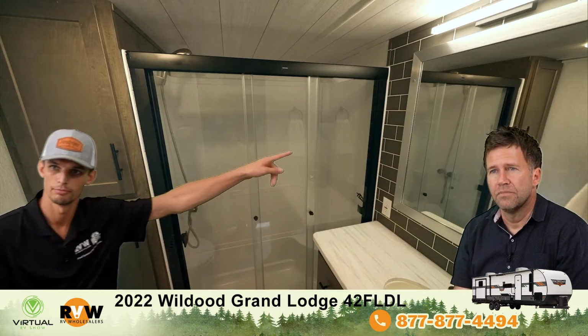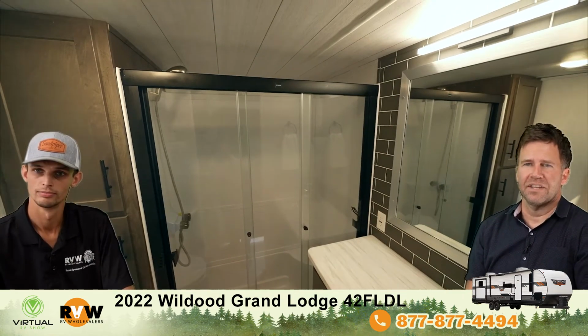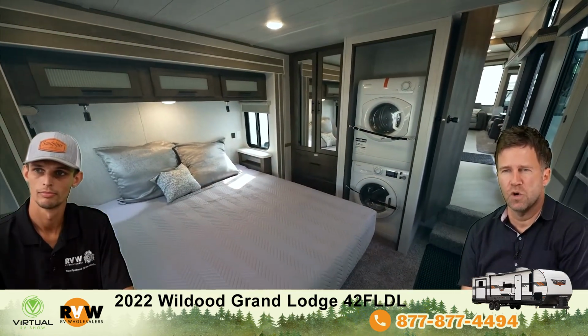We didn't even see that. That's a longer look at the bathroom. That's a big counter for that bathroom. Yeah. The sink is a good size. I love the, you actually got a medicine cabinet over there too. So, great. That's awesome. Fantastic. That's the 2022 Wildwood Grand Lodge.